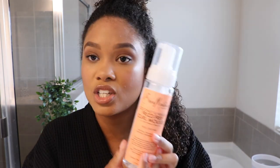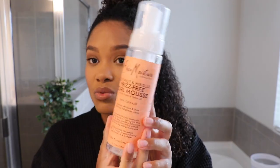I'm gonna be using three styling products today. First, I'm going in with the Shea Moisture Curl Mousse. This has been really good for my hair so far, but I'm still kind of experimenting with it. I've used it once, so I'm gonna use it again. The reason why I'm really liking curl mousse is that it keeps my hair nice and wet. So when we slap the gel on top, it's just juicy and nice, and it's curl definition city. I'm really loving that.